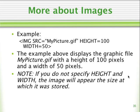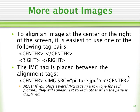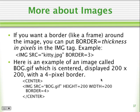Which is interesting. A lot of people spend so much time resizing that image itself. They just specify the height and the width in the HTML tag, and then you don't have to resize the image. To align the image at the center or to the right of the screen, it's easiest to use the center and right tags. The image tag is placed between the alignment tags. So center, then we have the image in the middle. So we can use center, things like that as well.